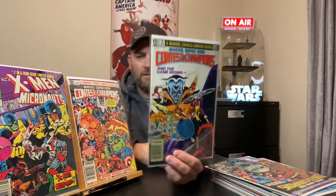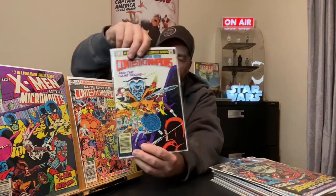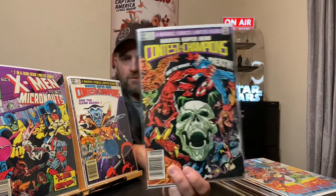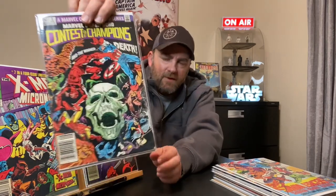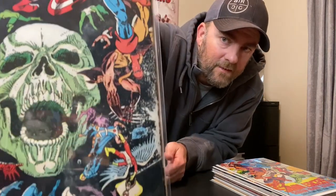This one, I don't know anything about it. I think it's a 3-issue limited series. If y'all know anything about it, please let me know. It's Marvel Superheroes Contest of Champions, issue number 1, a newsstand copy. And these are in pretty good condition. You've got issue number 2 right there, and then issue number 3 right there, but this one is not in very good condition. It looks like there's some water damage, and it got stuck to another book, and it's the same on the back of the book. I don't know if you can see it right there. But that's Marvel Superheroes Contest of Champions. Very cool. If any of y'all know anything about that, please let me know.